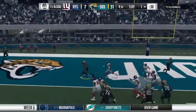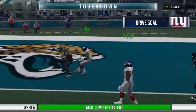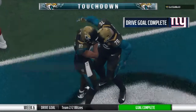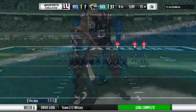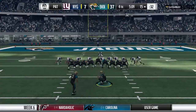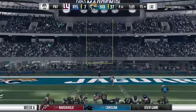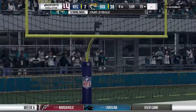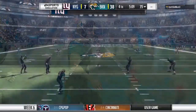Now they'll throw here out of the gun. Got his man. It's caught. Touchdown, Jaguars. Austin Seferian-Jenkins, his first touchdown on the year. And the Jaguars continue to roll. And he's been a busy man, 5 for 5 now as he knocks another one through to extend the lead.